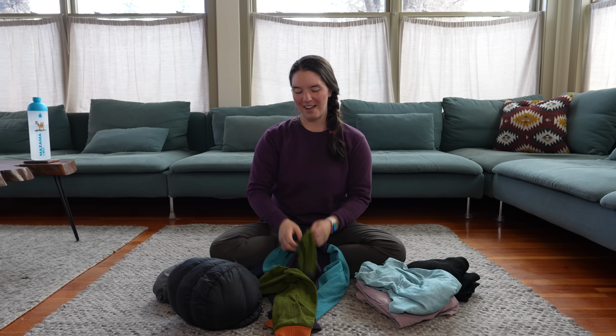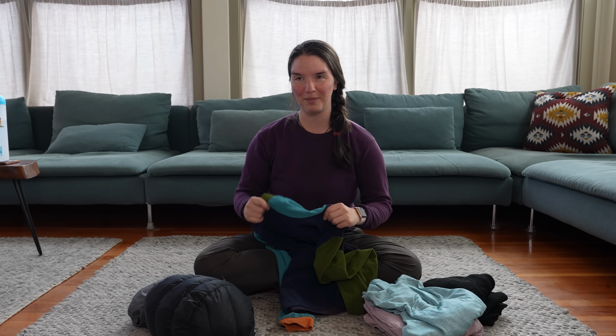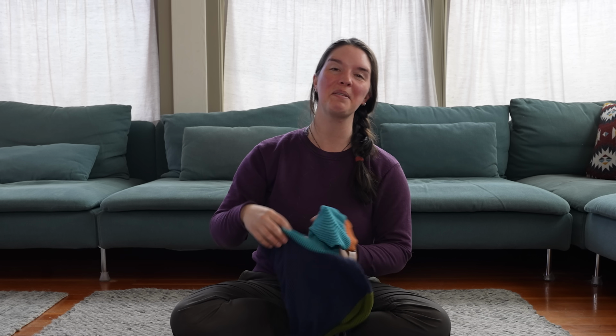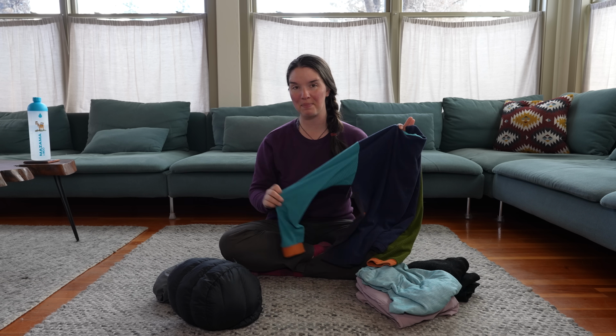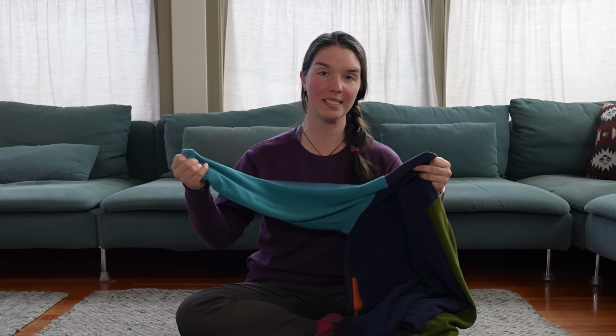The fleece that I have here is a custom microgrid hoodie from Sam Bob. Sam Bob is a small company that's based out of Portland, Maine that makes these custom fleeces.